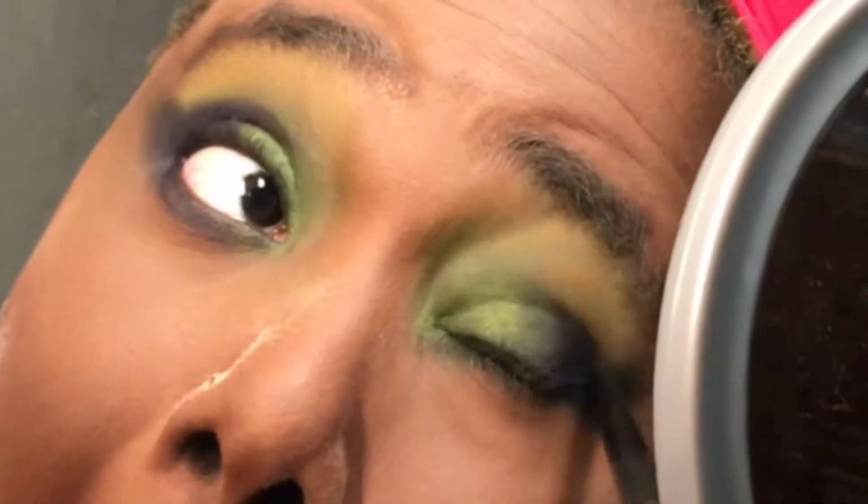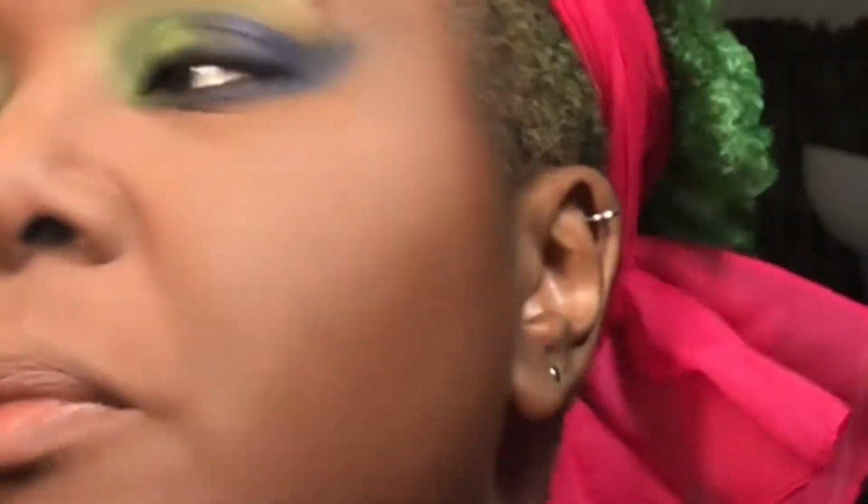As usual, that went a little heavier than it was supposed to. This is totally not a daytime look for work, but whatever. Okay, I made that a little much. For some reason, the makeup wipes that I found today are dry, so I'm just going to add a little bit of rose water to freshen up my makeup wipe.